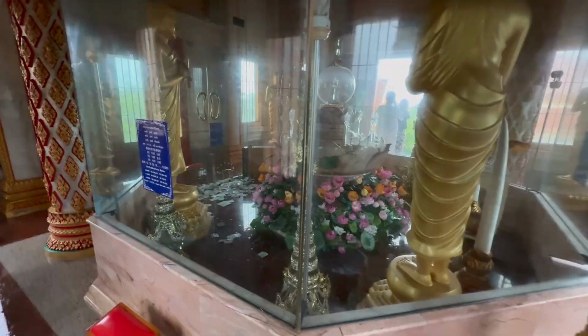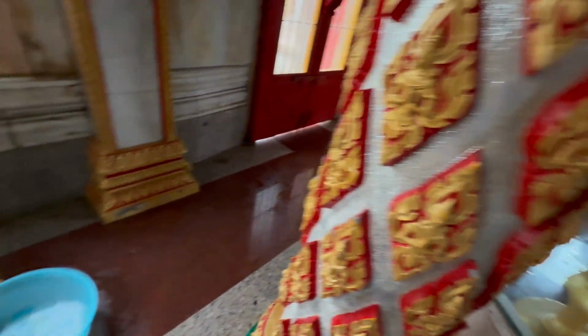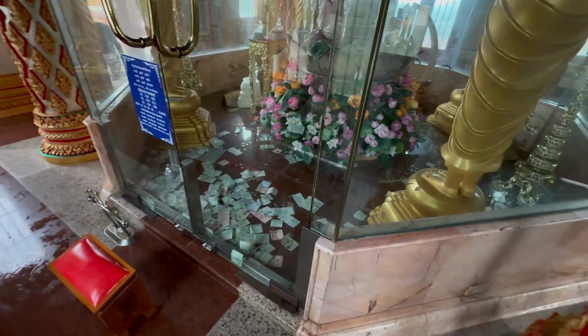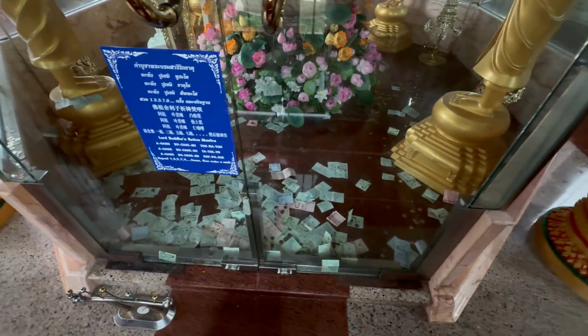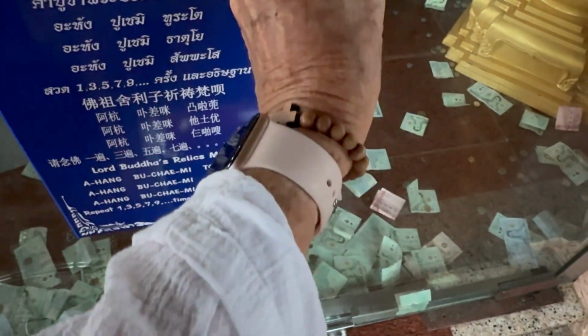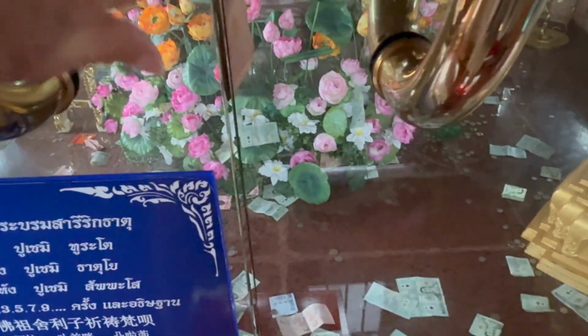Water's making it very slippery to walk around, but I read somewhere that you should always walk from left to right. So in an effort to be respectful, I'm taking that path. Oh, and here's where you can leave a donation, and this goes to help the monks. Not sure how you get it to stay in here, but I'm having trouble giving money. There we go. This time it stayed.